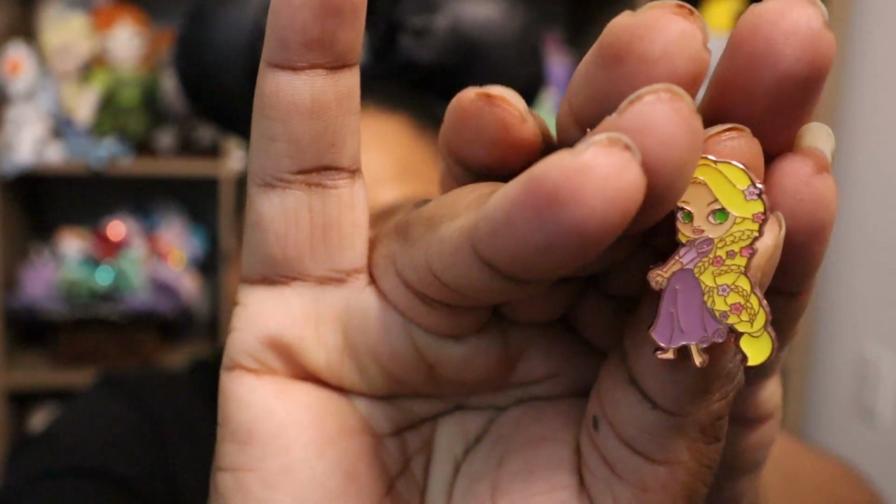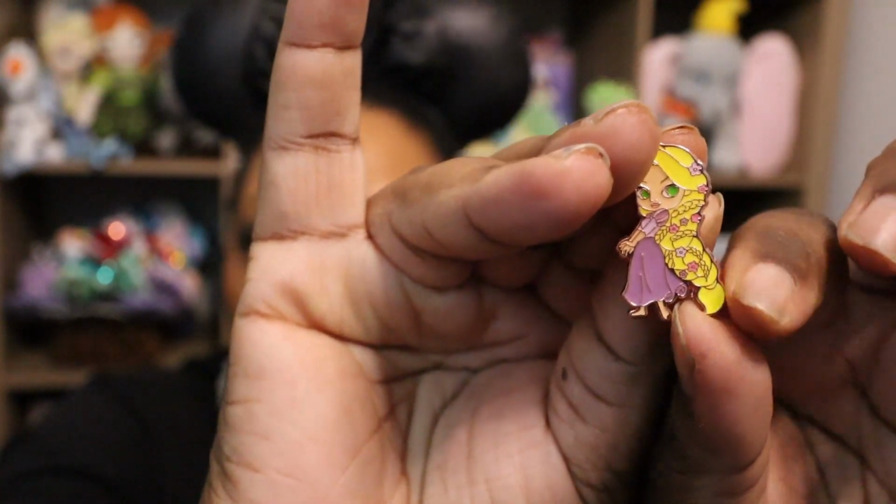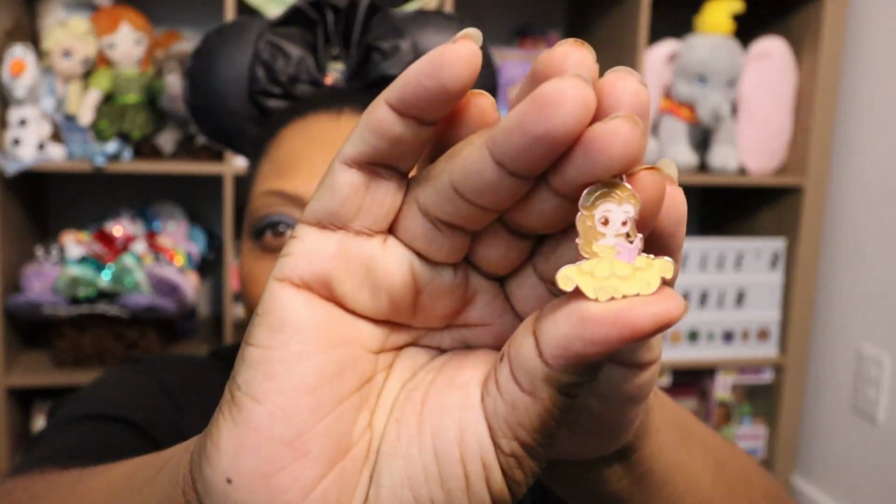I'm surprised. I was trying to feel for Rapunzel's braid and, oh my god, Rapunzel. Okay. Oh my gosh, these are the 4 boxes that I assumed were Belle. Let's see, is Cinderella in one of these boxes? I really think these are 4 Belles. I really don't want to open them because I think they're 4 Belles. But let's see, Cinderella may be in here. Nope, I was right. Here's a Belle.